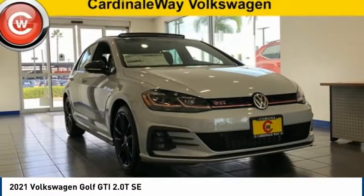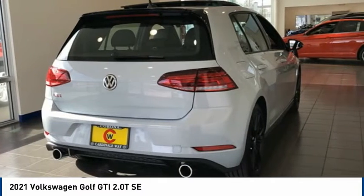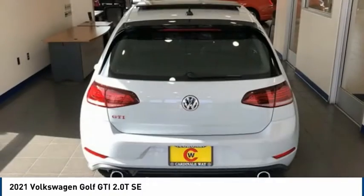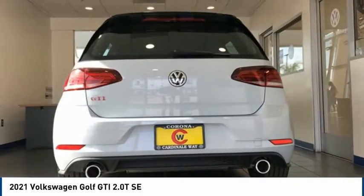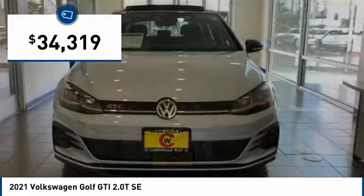2021 Golf GTI. This Volkswagen is considered by many to be the hot hatchback. The GTI is available in both 2- and 4-door models to easily accommodate up to 4 adults. A decent-sized 15-plus cubic foot trunk is well-shaped and easy to load and is priced below $35,000.